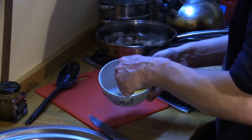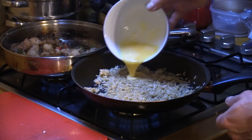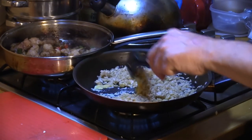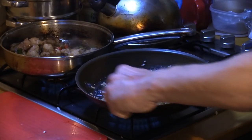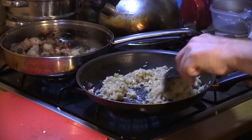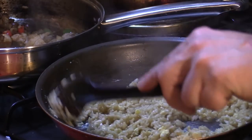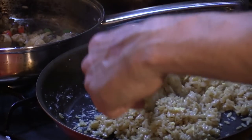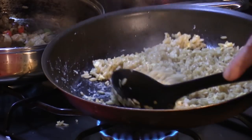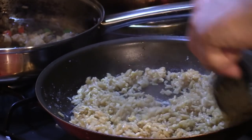Whisk it up. And then I'm just going to pour that all over the rice. And now it's important to keep stirring because it's instantly going to try to become an omelette. And we're instantly getting all these little bits of omelette throughout the rice. Or as is more commonly known, egg fried rice. Easy style.